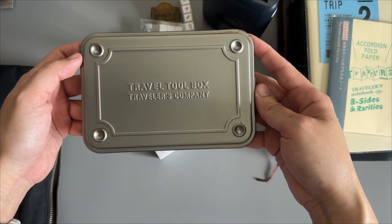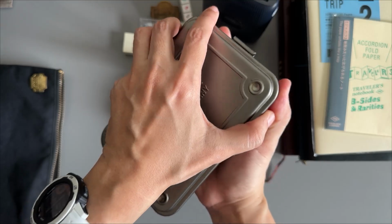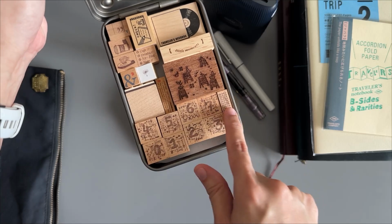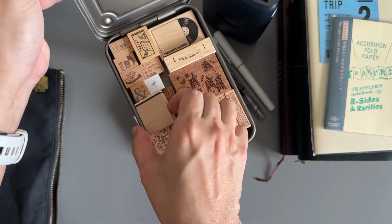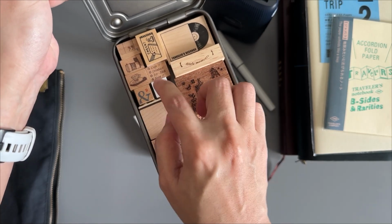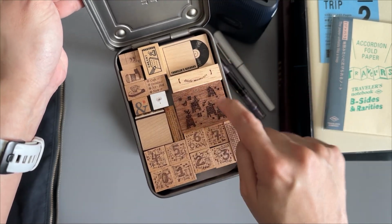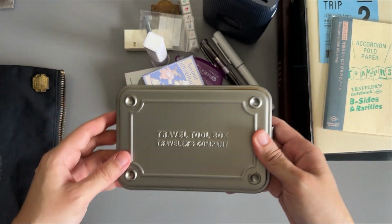So this one is the collaboration with Traveler's Factory. And then inside, it has the rubber stamps that I decided to bring with me. So these ones, as well as these, are from Kuro Kinki. And then this is Novi Production. This white one is from Muni Muni Stamp, Nurette, Eric, Travelers Records, and then Elsie. So these are all of the things that I'm bringing with the trip.